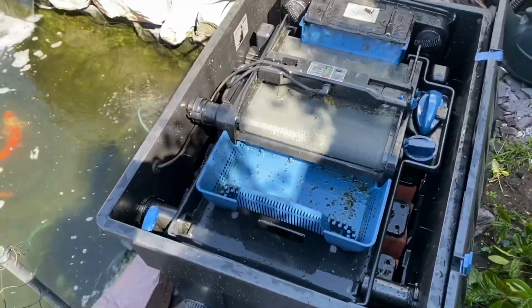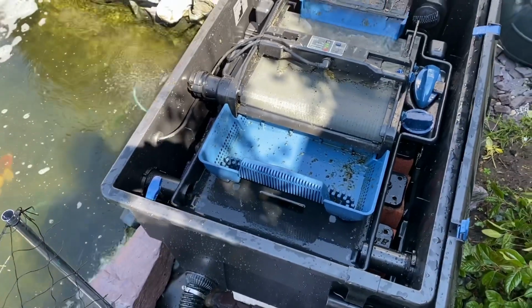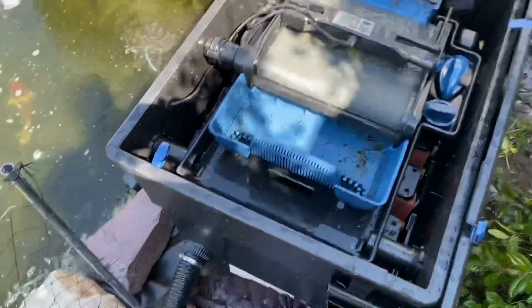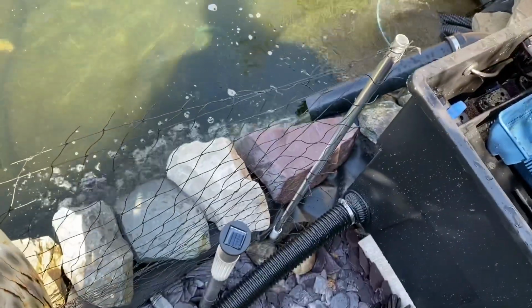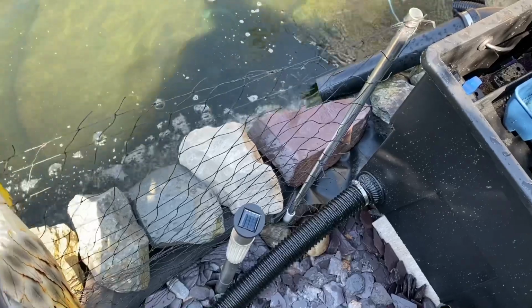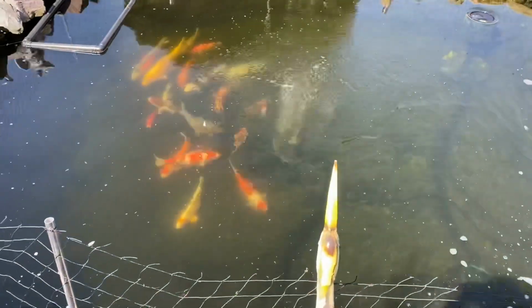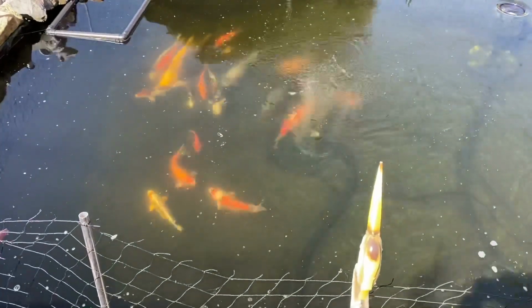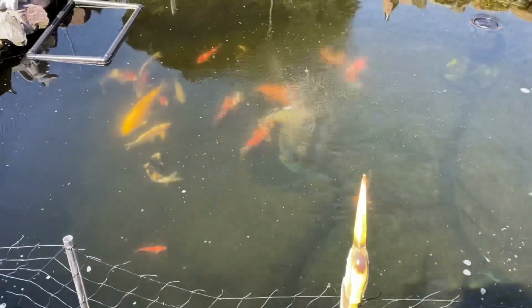I pumped the sponges twice, so pumped them once, emptied all the water, pumped them again, emptied all the water, and ran some water through it. The water coming out, it's a little bit green but not horrendous. I would imagine today is a good day later on to put some Mediclay in. Fish are all on the bottom because I've been messing around by the pond.